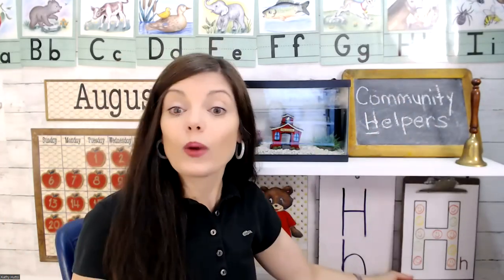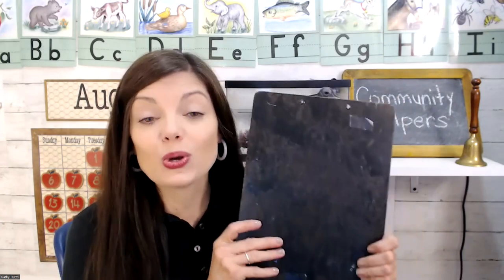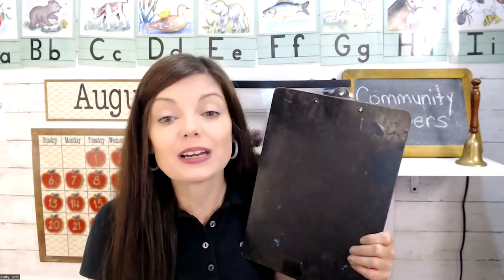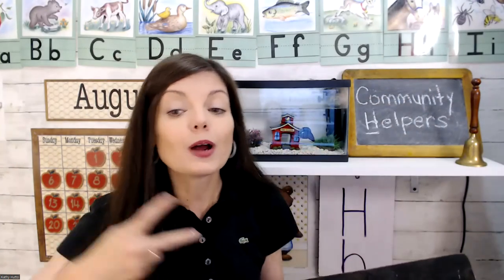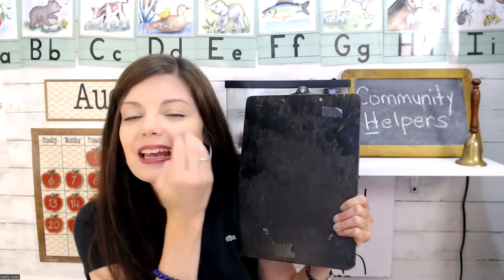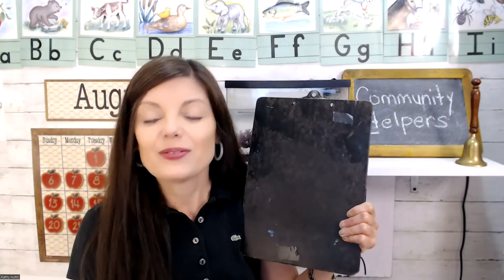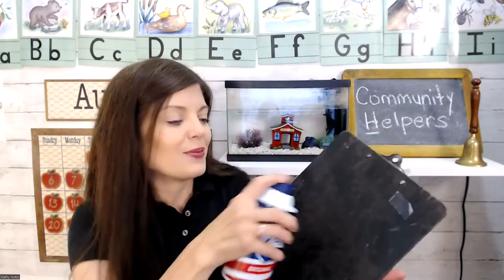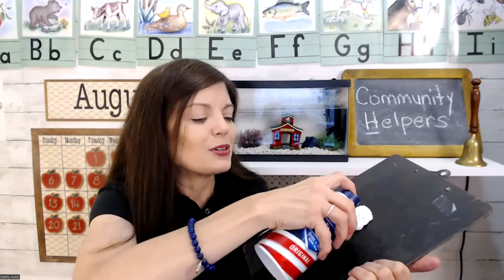And this week, we are working on the number two. I'm going to use shaving cream to write the number two. A barber is a community helper. A barber is someone who cuts hair and also can give a man a shave with shaving cream. So we're going to be barbers, and we're going to practice number two.